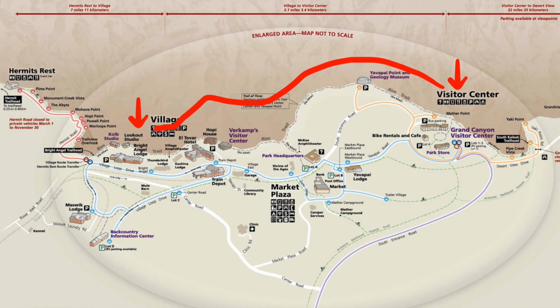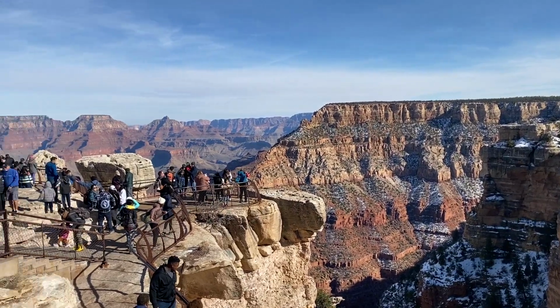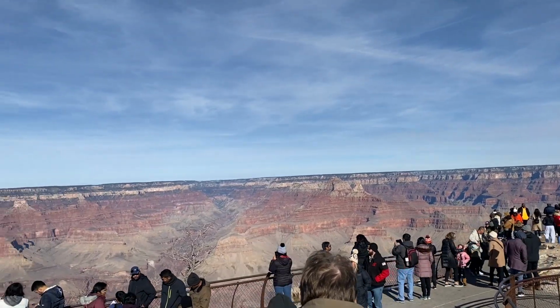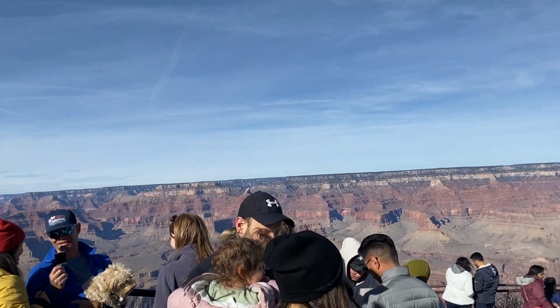Now if you're on the guided tour, you would stay with the tour guide and the tour bus. So after we explored Mather Point, we got back on the bus and the bus drove us to Bright Angel Lodge, where we got off and continued the tour around the Bright Angel Lodge.